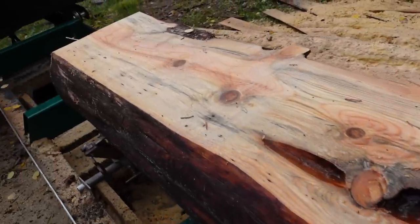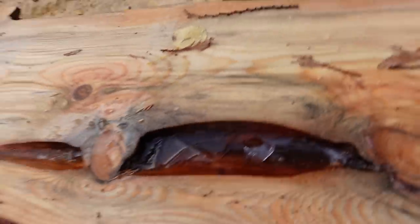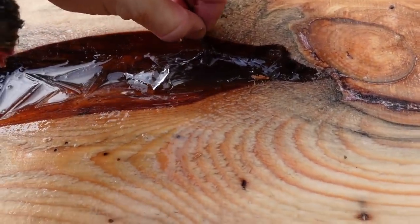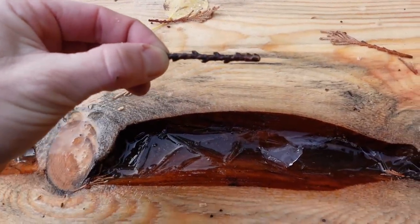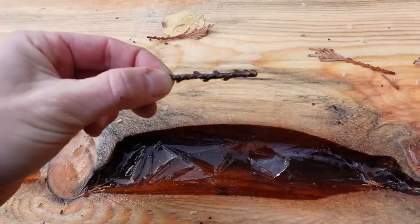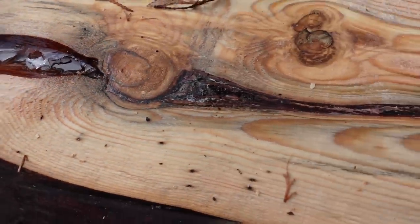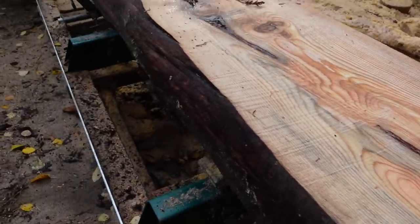It would be kind of something cool if I mill it thick enough because this hole is that deep. So that's about an inch and a half. So if I do this a good 2 inches, I should be able to get a slab out of this without that being a hole. And I don't know, that might be something cool for something or someone. So that's what I'll do.